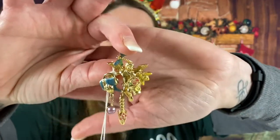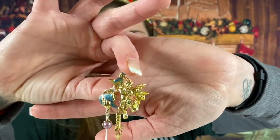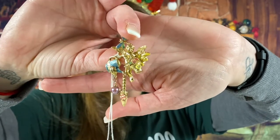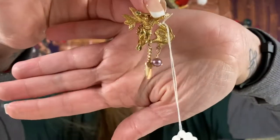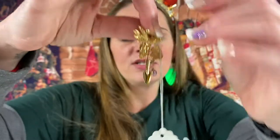A lot of people love Kirk's Folly. This is a Garden Fairy Cherub Angel brooch pin and bee dragonfly gardening charms on it. And it does have the signature. This one will be $29.99. This is Kirk's Folly.